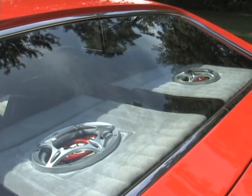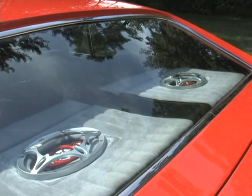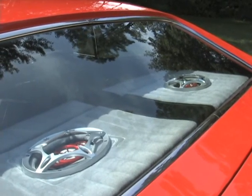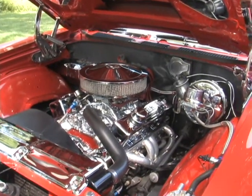These are also Sony Explodes, and you can see that the color is very complementary to the color of the car, and matches very well with the interior color as well. So let's take a look at the power plant in this car.